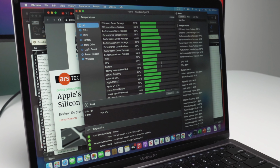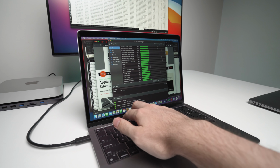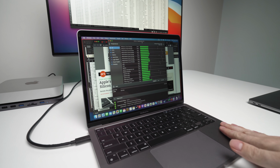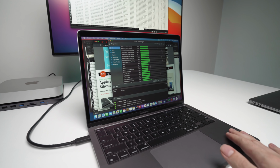And again, this is outputting to a 4K monitor, and the Thunderbolt 3 cable is not warm at all. Neither is this part. So this part's a little bit warm, but you can barely tell that it's on. It's almost room temperature. So very, very good performance once again. If you want to see an exact comparison with the Air, watch the previous video that I did on the Air thermals. That will show you. But in terms of this video, they both performed almost exactly the same, so I didn't feel the need to put both in this video.